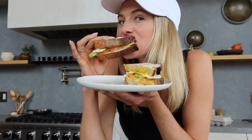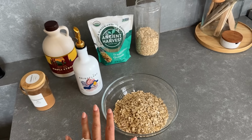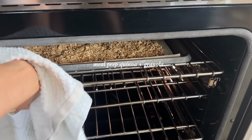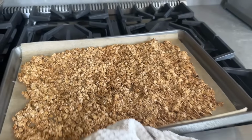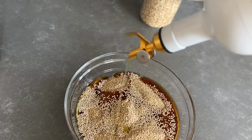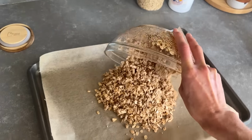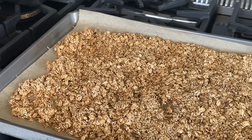So now let me show you how we make 21 meals from this budget for breakfast, lunch and dinner for 7 days straight. To make your week successful, I highly recommend meal prepping your quinoa and granola. Homemade granola is honestly the best, and it is so easy to make at home. You just add some oats to a bowl, add quinoa, maple syrup, olive oil and cinnamon and mix together. You add it to a baking tray and bake it for about 25 minutes until golden brown. And there you go. Your meal prep granola is ready for the week.